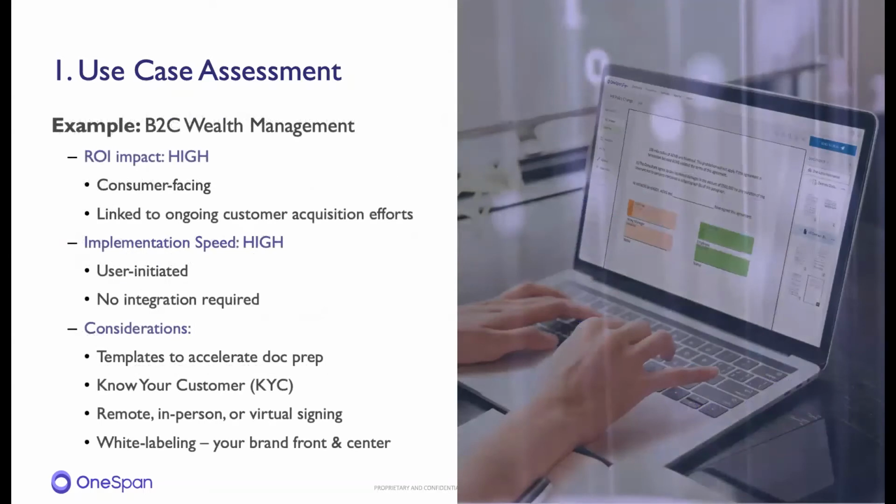So let's take an opportunity to walk through one example here. We work with a lot of banks and financial institutions here at OneSpan, and a use case that falls into that upper right-hand quadrant from my last slide is wealth management. So why wealth management? Why is that the case?